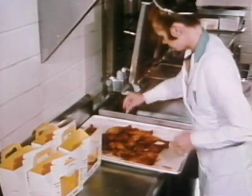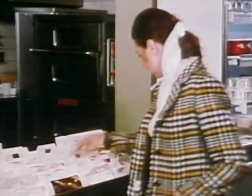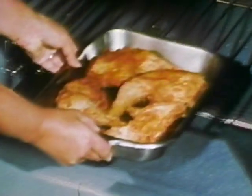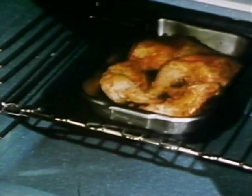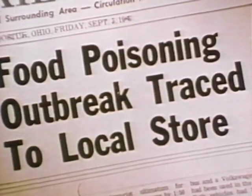Staphylococci, when it grows on food, particularly a cooked product, produces a poison like a snake. Once it's there, heating the food may kill the staphylococci itself, but the toxin the bacteria has secreted remains. That's poison. The result? The kind of headlines nobody wants to see.